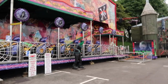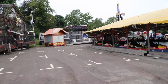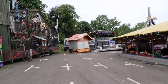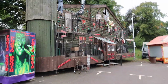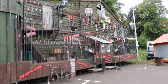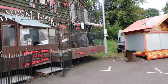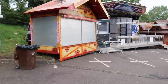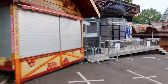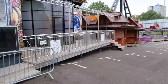Got a couple of ghost trains up in the corner. I've seen this one at Ilkeston. It was probably there in a couple of weeks as well. Let you know, because I'll be down there. And the rain has just decided to well and truly come down now.